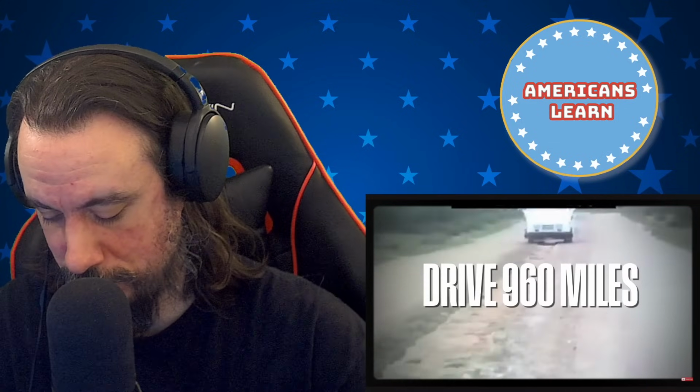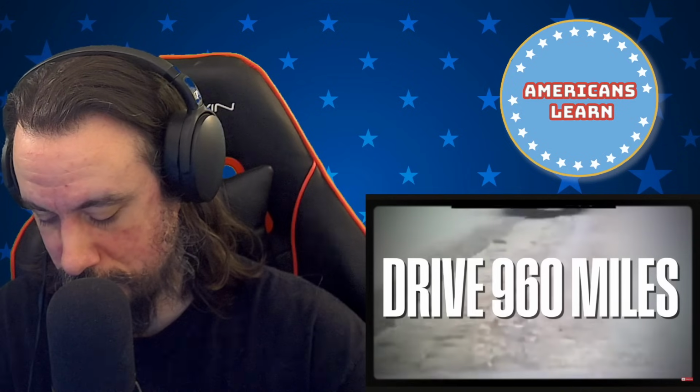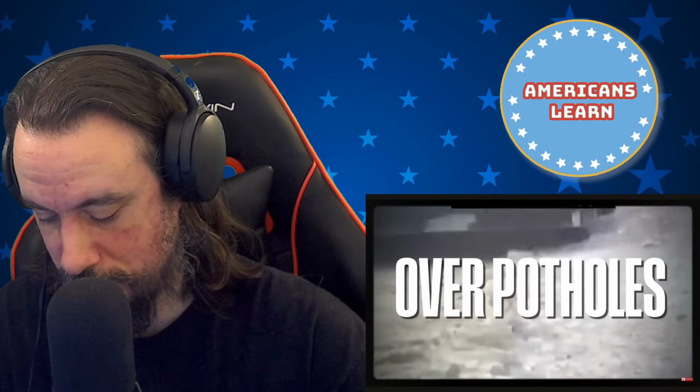Drive 960 miles on cobblestone, 0 broken parts. Drive 960 miles over potholes, ensuring that every single wheel hits the pothole at least 35,000 times with 0 broken parts. To accomplish that, they took a Chevy S10 chassis, shortened the wheelbase so it could have a tighter turn radius, and then made the entire body of the vehicle out of aluminum so it couldn't rust.